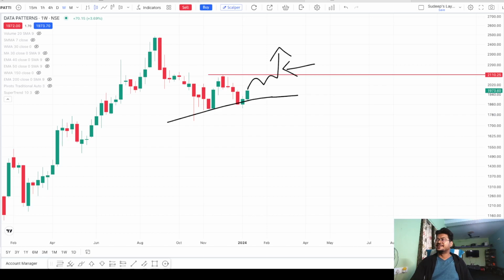You will get it at around 1973, the price of the stock as per the recording of this video on 9th January. Okay, you will get it at 120 or 150 rupees cheaper than this breakout price. And if you are making an entry right now, make sure not to put in the entire money right now. Just make a partial investment, 30% or 50%. Do not invest more than that. Do 50% right now, and the remaining 50% you can keep for the breakout to happen above 2110. Okay, that will be the best approach for investment in Data Patterns.